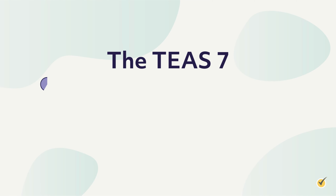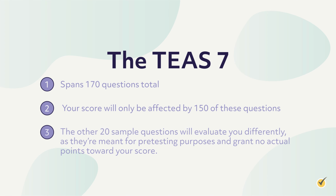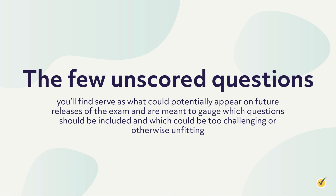The TEAS 7 spans 170 questions total. However, your score will only be affected by 150 of these questions. The other 20 sample questions will evaluate you differently, as they're meant for pre-testing purposes and grant no actual points toward your score. The few unscored questions you'll find serve as what could potentially appear on future releases of the exam and are meant to gauge which questions should be included and which could be too challenging or otherwise unfitting.